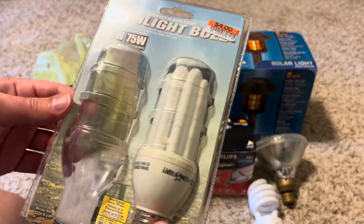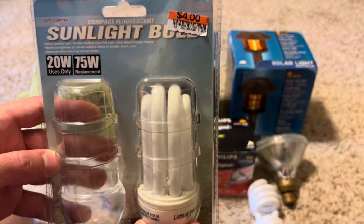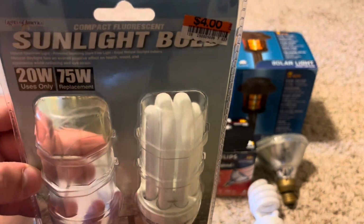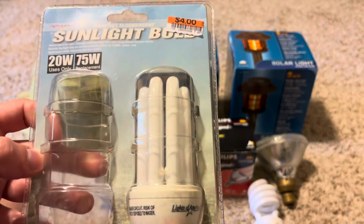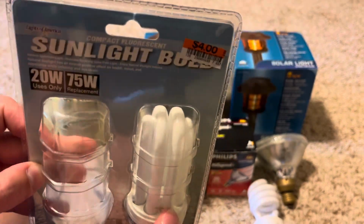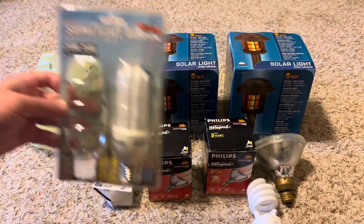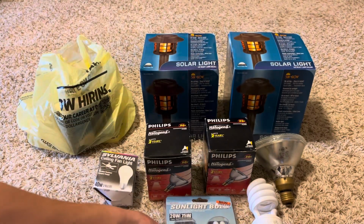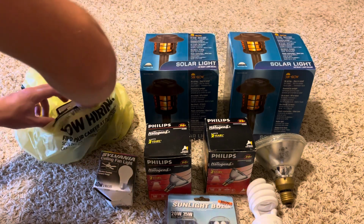Now, I do have a Lights of America CFL in my collection. That's a triple tube, but this one has 4 tubes, which is nice. So this is a really cool bulb. Of course I had to pick this one up as well. This is a really early CFL, as you can see. So there's that. And then, as I said, I'm saving the best for last.